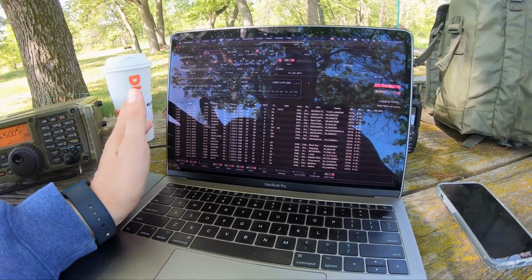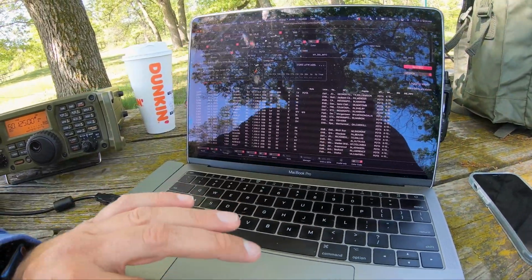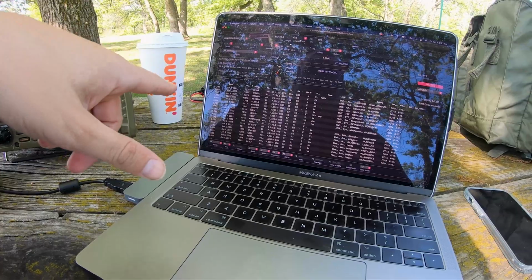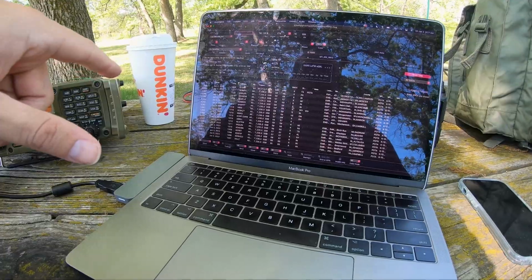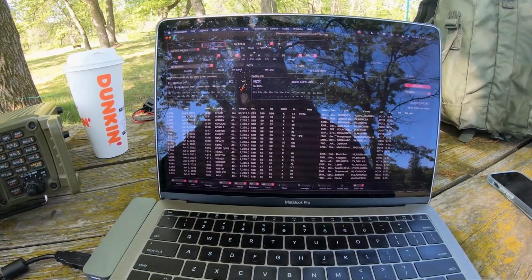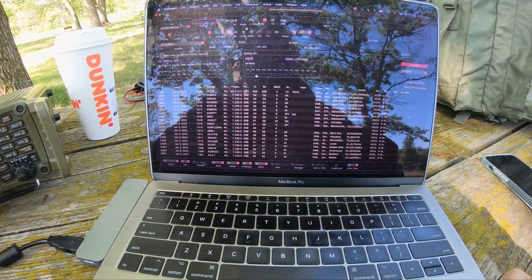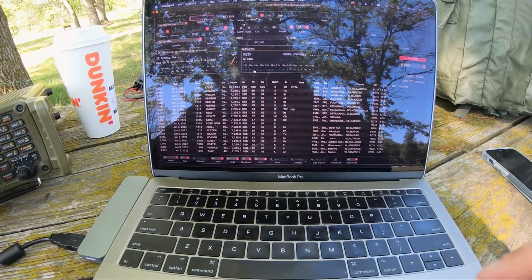It works really good. It does offer some CAT control, so it will read my mode and frequency. It also interfaces with WSJT-X very easily. I use my phone here as a hotspot, so I have some internet connectivity. It will pull from QRZ and fill in names and locations and stuff like that. So this is my setup for today. This is what I've been using for a little bit now, and I'm pretty happy with it.